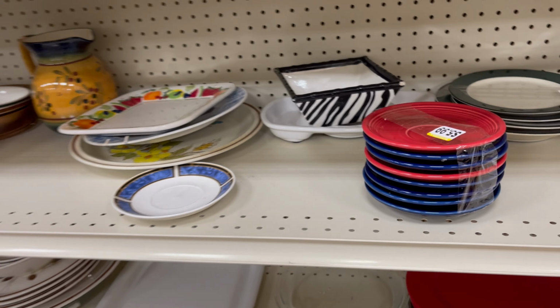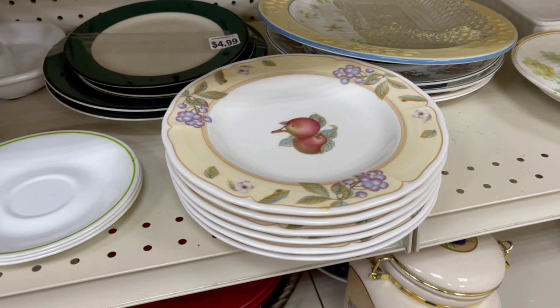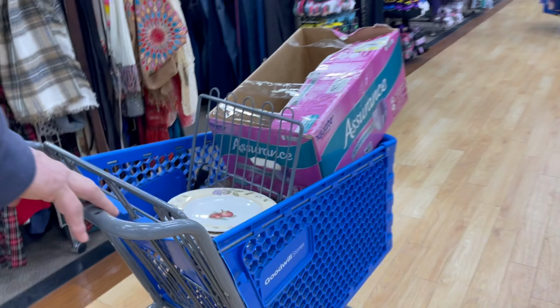Lots and lots of glassware. Found some Noritake. These are $1.99 each, but four of them are selling for about 40 bucks. So we've got six. All right, it's time to pay.